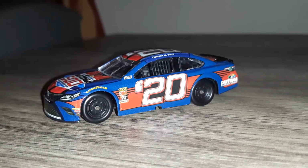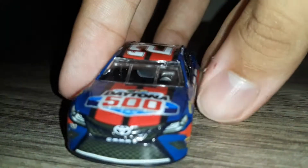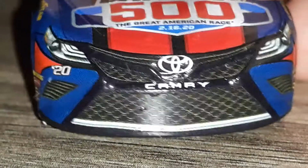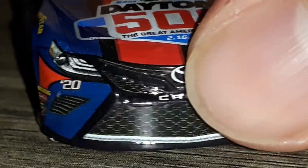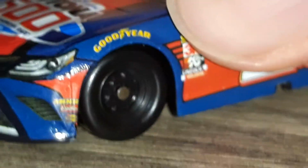Woo-wee, these things take up the car. So here you go. You got your usual Toyota Camry. What in the world is all that scratching? I did not cause that. Or maybe I did, but I did not notice. You have the Toyota logo, and then you have the Camry 20, the Toyota stuff. You can already start seeing the red right here.